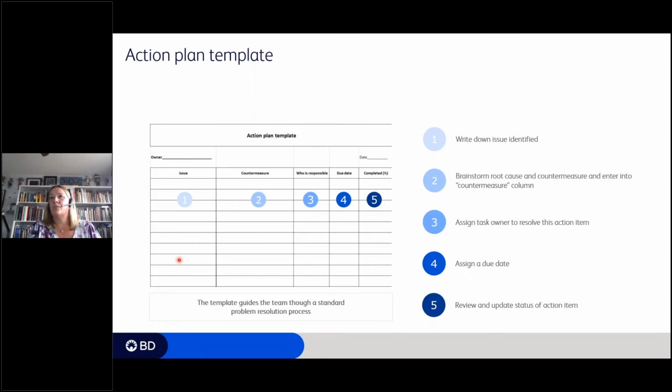And then the third row, this is your action plan template that you should use by writing down the issue. So what happened? I stick with my inventory example. We were out of a certain sample collection device yesterday. And then you're going to brainstorm on the spot with your entire team. So why were we out? What happened?